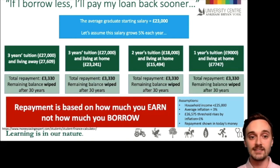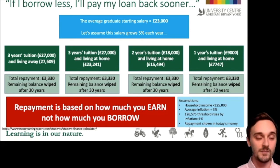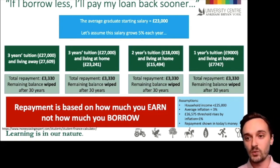So it really highlights the repayment doesn't depend on how much you borrow. So it doesn't matter whether you go for 3 years or 1 year, if you live at home or go away. What matters in terms of repayment is how much you earn after graduation. That determines how much you pay back, not how much you borrow.